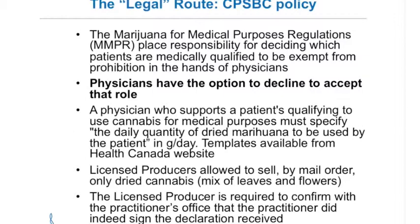And there are a number of licensed producers now, lots and lots of applications, hundreds of applications in, but a relatively small number already approved. The individual licensed producers have also developed their own forms, which essentially conform to the template from Health Canada, with a little bit of personalization, putting in the particular logo and maybe changing the font, etc.